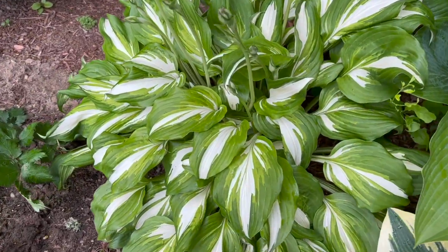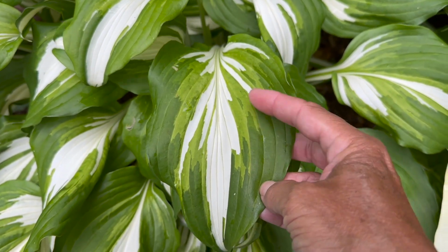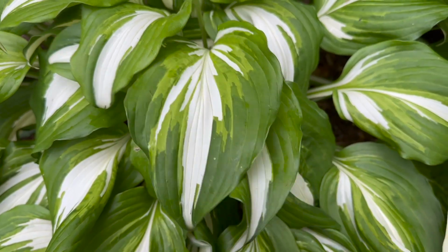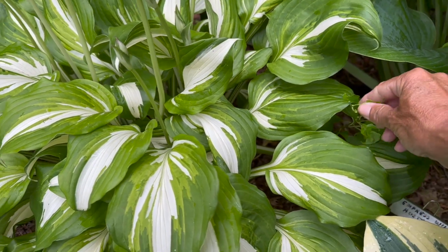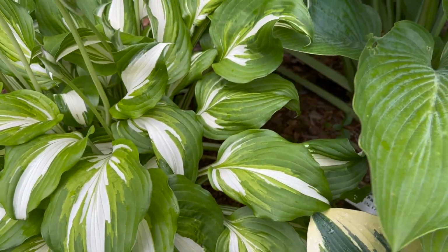I don't know the name of this variety because, like I said, I found it, but it has the beautiful deep green on the outside, then the lighter green, and this vibrant white. And I just think it brightens this corner really nicely. Oh, we got a weed there. I'll come back and get it later because it's a tough one.